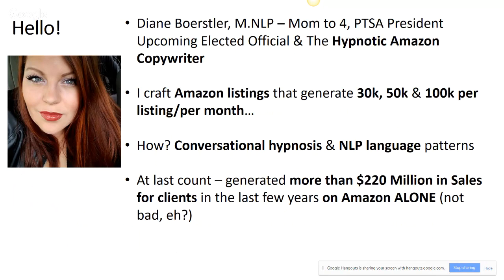Basically, I write Amazon listings and consult with people to help them generate $30,000 and $15,000 and $100,000 per month per listing. That's not per year, that's per month per listing. At last count, which was, I think, a couple months ago, we had calculated that we generated more than 220 million in sales for clients. And that's just in the last few years alone, and that's just what we can track.